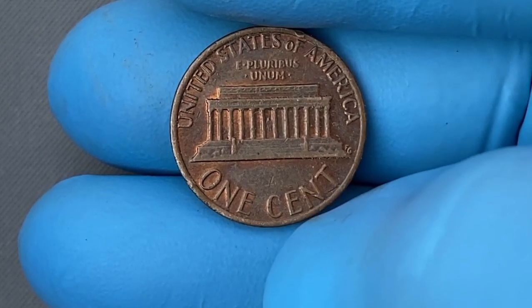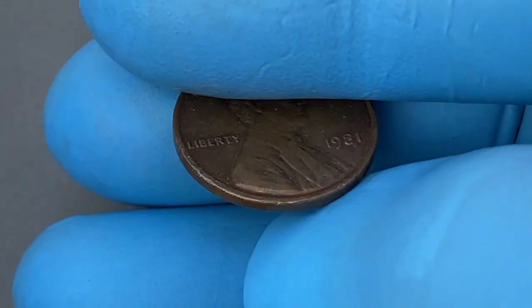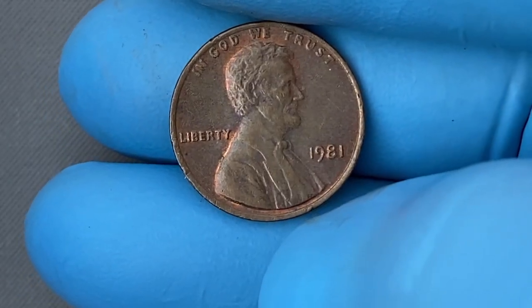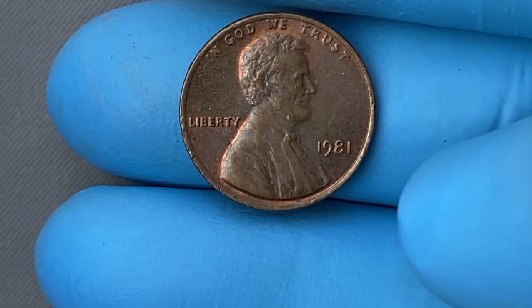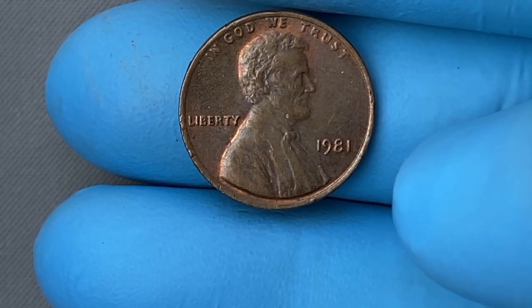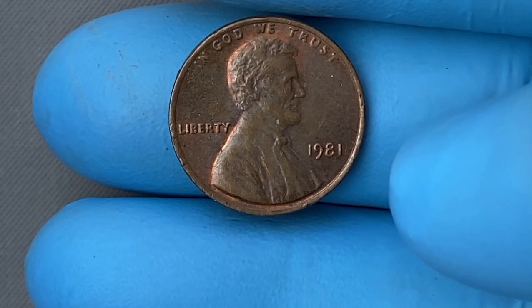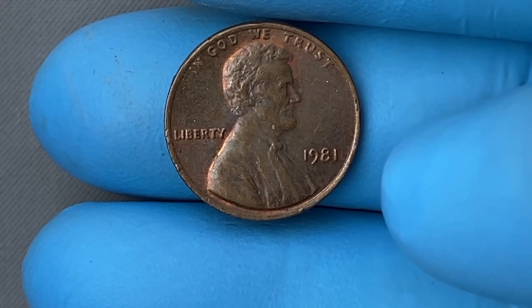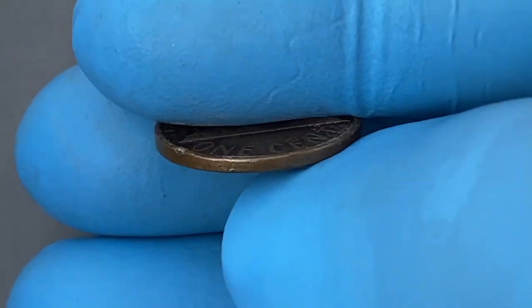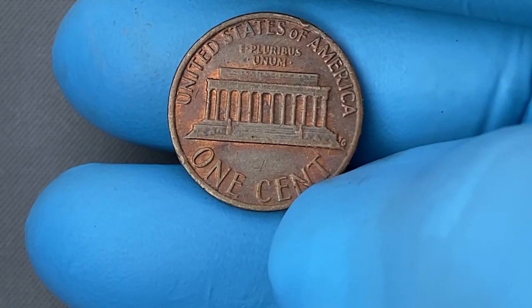How much are these rare pennies worth? Now, I know you're all wondering, how much can these rare 1981 pennies really be worth? Well, let me tell you, if you find a 1981 penny with one of these rare errors or in outstanding condition, you could be looking at a serious payout. While the typical 1981 penny is worth just 1 cent, rare versions of this coin have been known to sell for as much as $50,000 to $80,000 at auctions. Yes, you heard that right, $50,000 to $80,000.